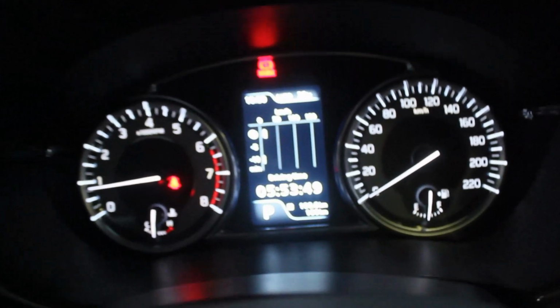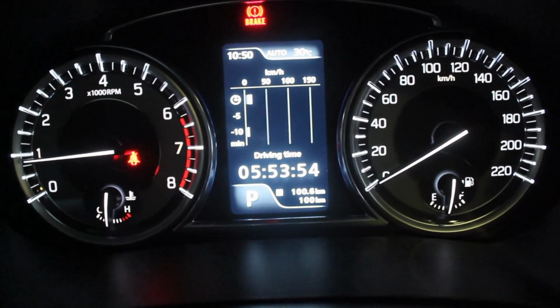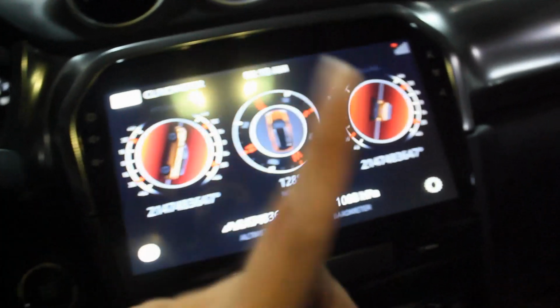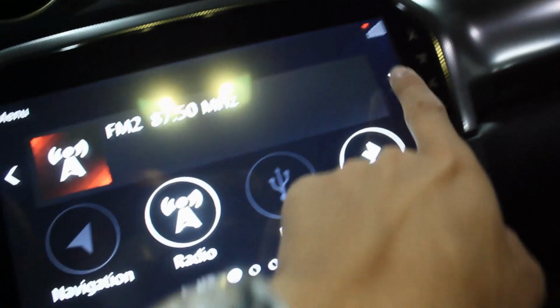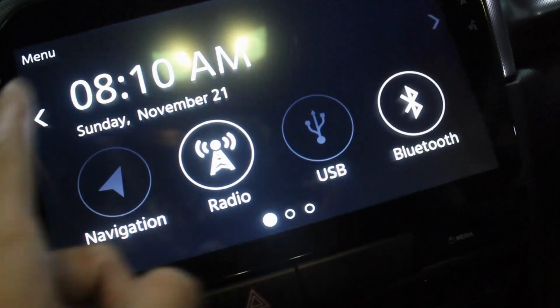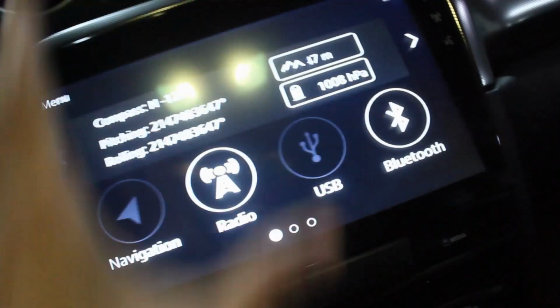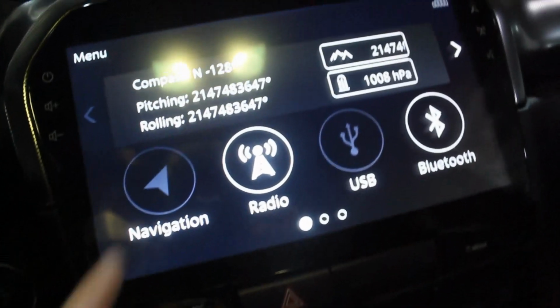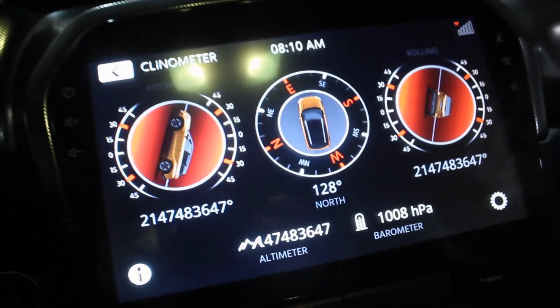Then here you have your conventional speedometer, tachometer, then a digital display in the middle, so I will play with that later. And I love this infotainment system. I mean, yeah, it's not the fastest nor the slowest infotainment I've experienced, but it's still nice. It's big. This has Apple CarPlay and Android Auto, so that's still nice. And this is my favorite feature of this Vitara. That compass there.